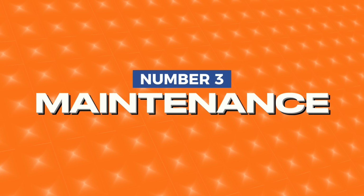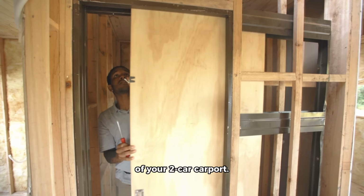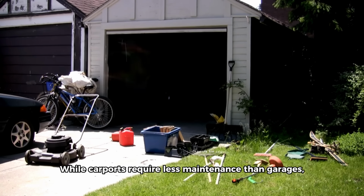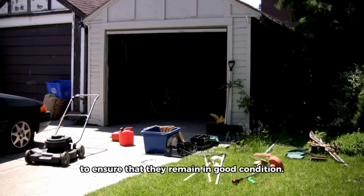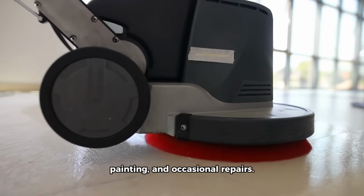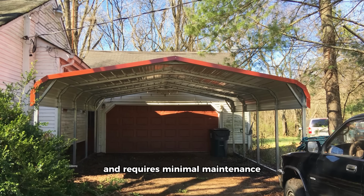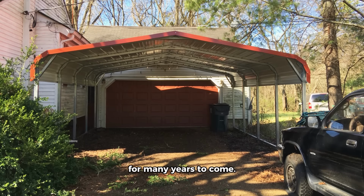Number 3. Maintenance. Finally, consider the maintenance requirements of your two-car carport. While carports require less maintenance than garages, they still require some upkeep to ensure that they remain in good condition. This may include regular cleaning, painting, and occasional repairs. Choose a carport that is made of durable materials and requires minimal maintenance to ensure that it remains in good condition for many years to come.